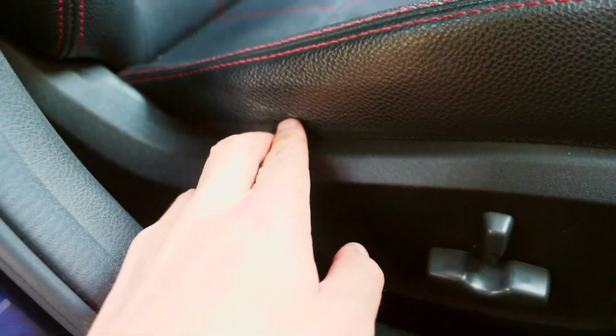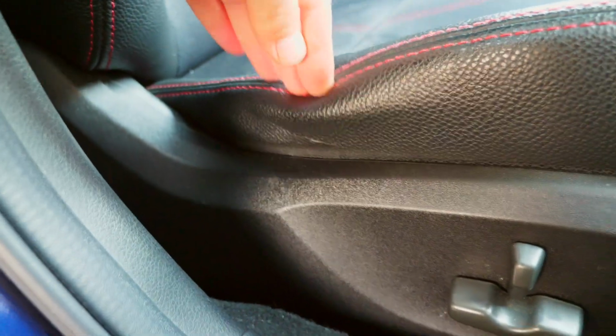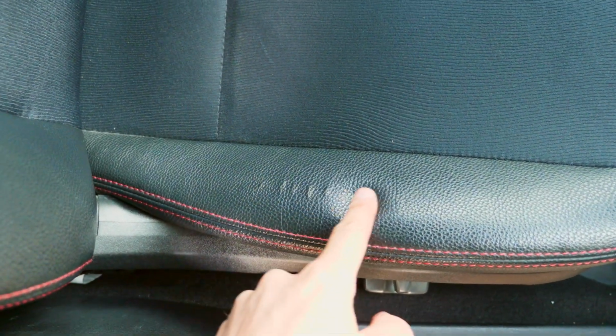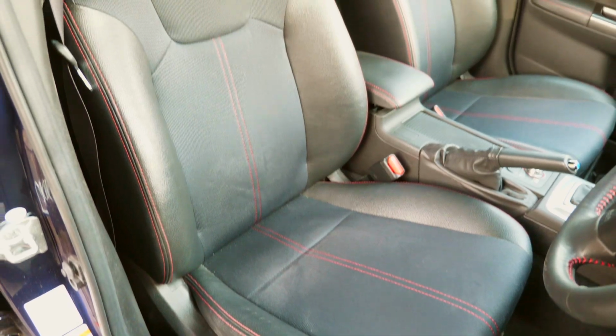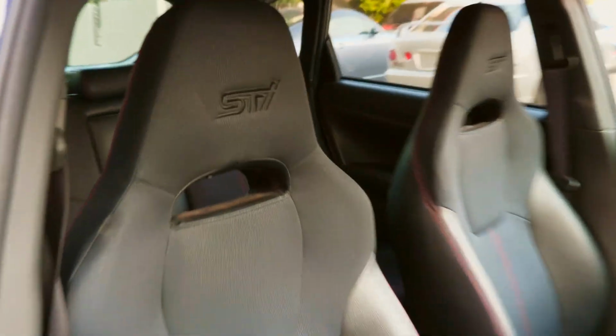Now the rips in the seat, look down here, there's a little crack right there. And there's little cracks right here. As far as seat rips go, that's not too bad at all. And then I don't think it's real leather. I think it's a vinyl that's made to look like leather, and then a synthetic. They're comfortable seats. They hold you in really nicely while you're driving. They say STI up there.